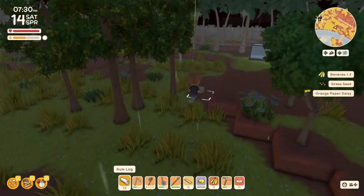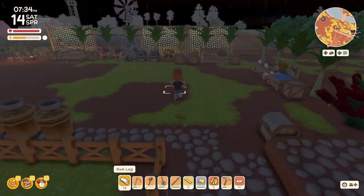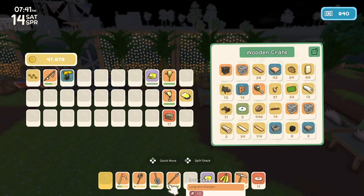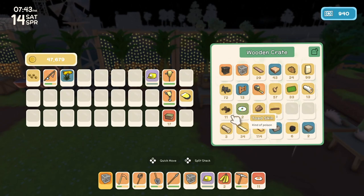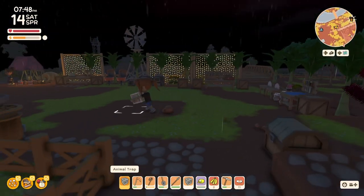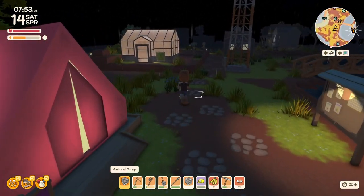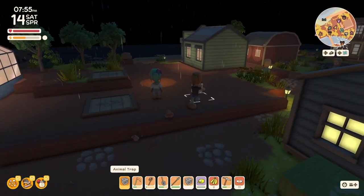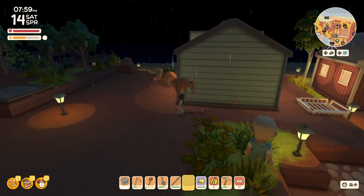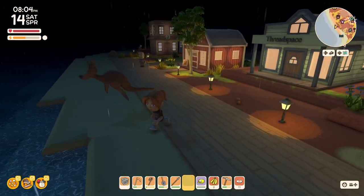See some stuff laying on the ground over here. I know something that'll make me some money. I'm going to try and catch a couple of animals. Maybe I'll start over here. Let's see if there's any kangaroos hanging around. See if I can chase him between the buildings. No, this way. Ugh.